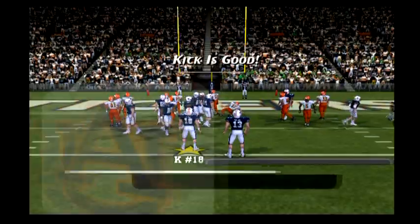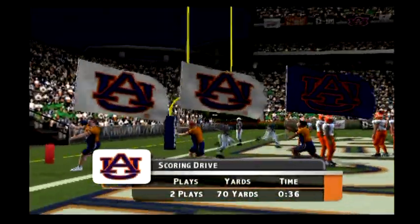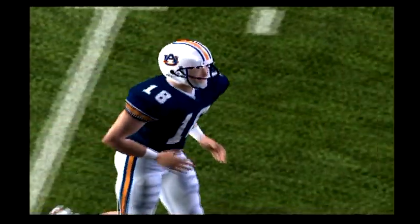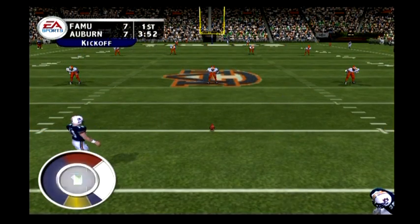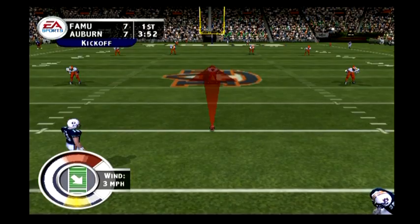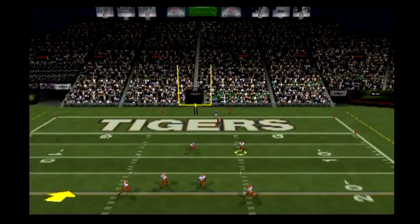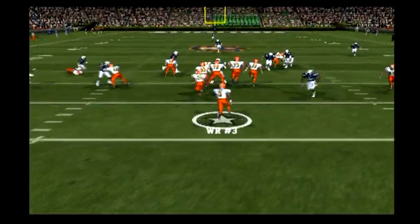He hits the PAT. With less than 4 minutes to go in the first, the score, Auburn 7, Florida A&M 7. Number 18 ready to kick. Number 24 and number 3 back deep to return. Here's the kick. Number 3 fields it at the 9.